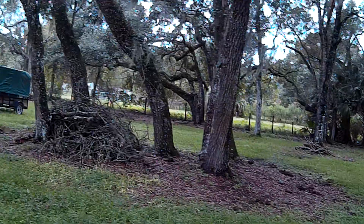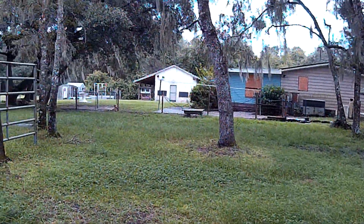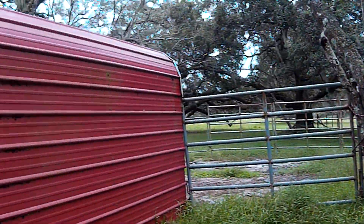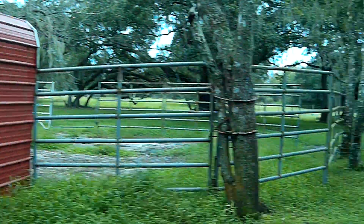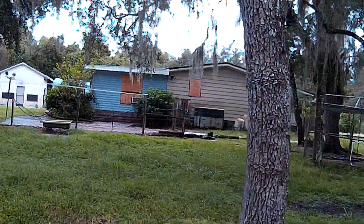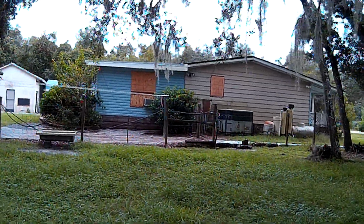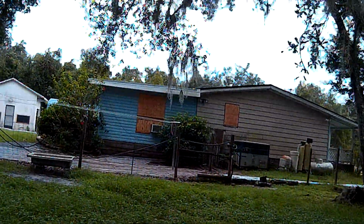And there's more of our property. So, hopefully this barn here holds up. So back to the house, and there you go. There's the outside on that side where you can see that we've boarded it up. So as you can see, we are ready.